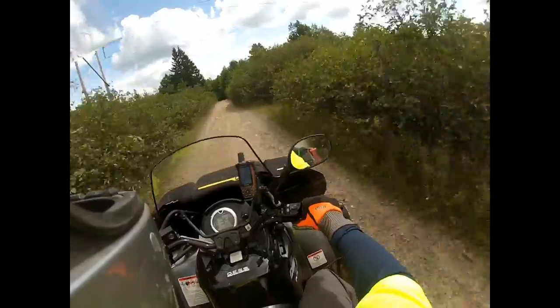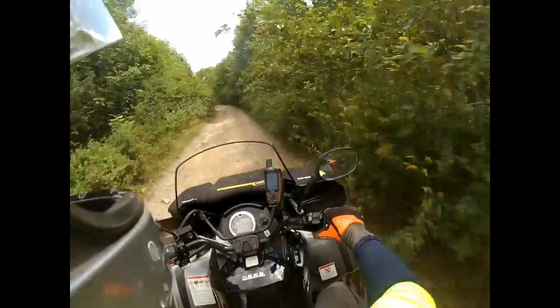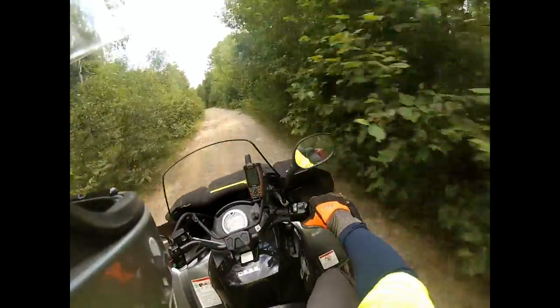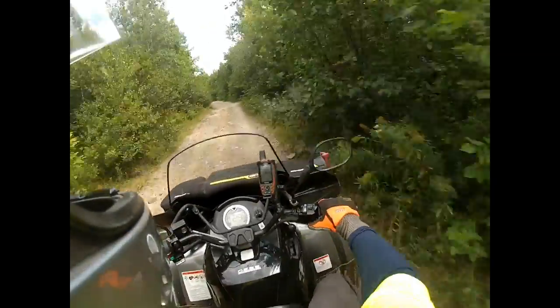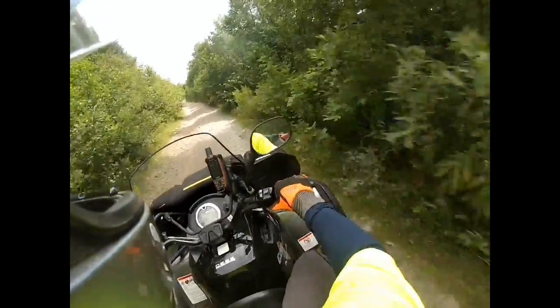Battery issues again. I didn't manage to record the whole trip. We're going to go down here and stop at the little nice spot that got created by the bridge, by that memorial that they got for the young fellow. We're going to stop there, and then unfortunately I'm unable to record anymore because the battery died. So I'm going to have to invest in another battery.